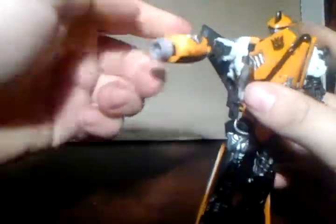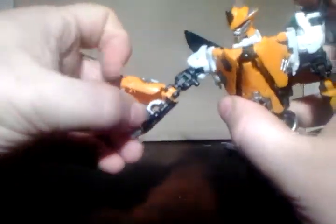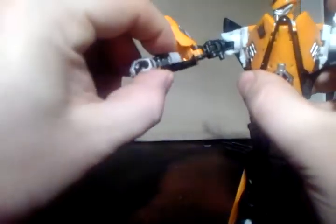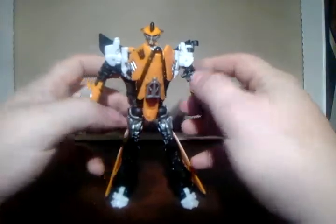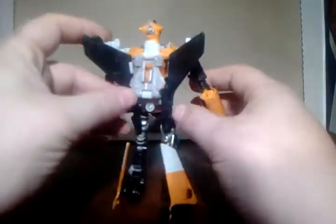If you want to do a shooting pose, you can still Mega Man this. It's up to you. You can do what you like. I've done it, don't get me wrong. Bring it through. There we go. And then you get Terradive in robot mode. And he is beautiful.